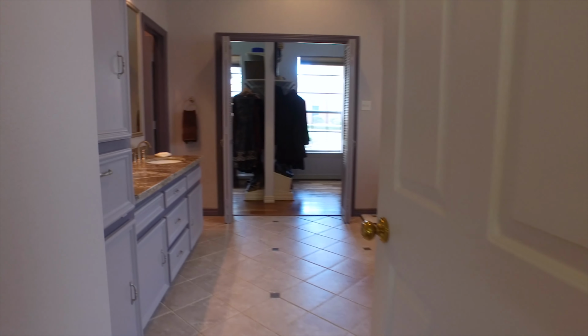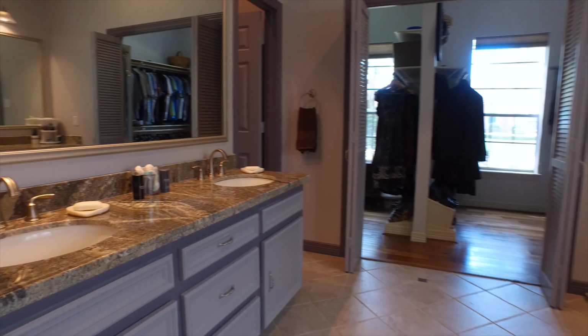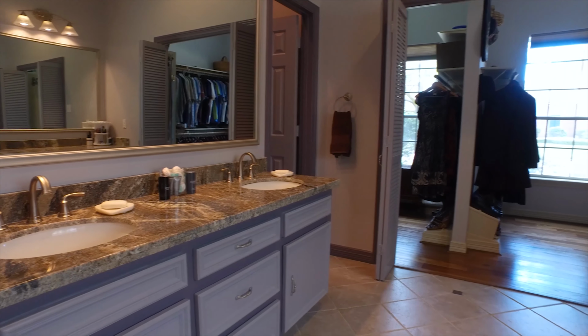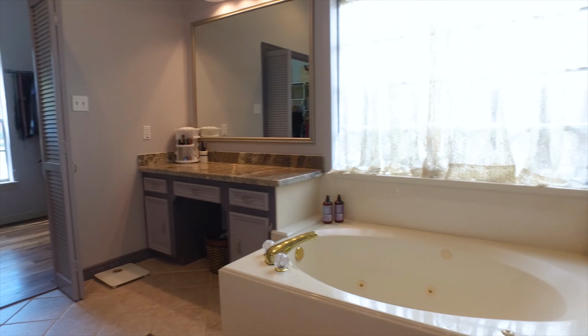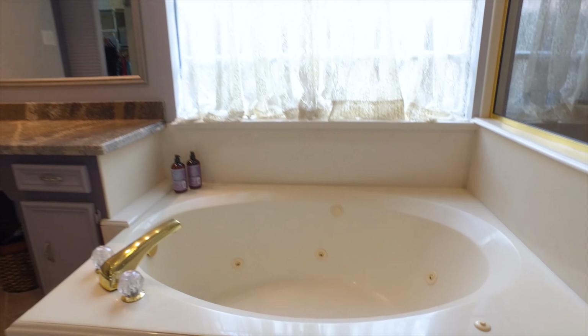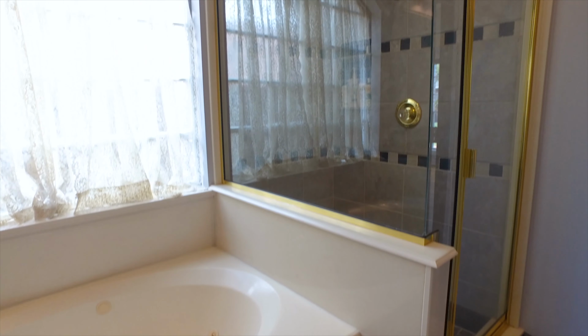The master bathroom offers stone flooring, granite countertops in all the bathrooms. Lots of space for you to spread out and relax, with a soaking tub with jets, a separate shower, and two sinks, with room enough for both of you.